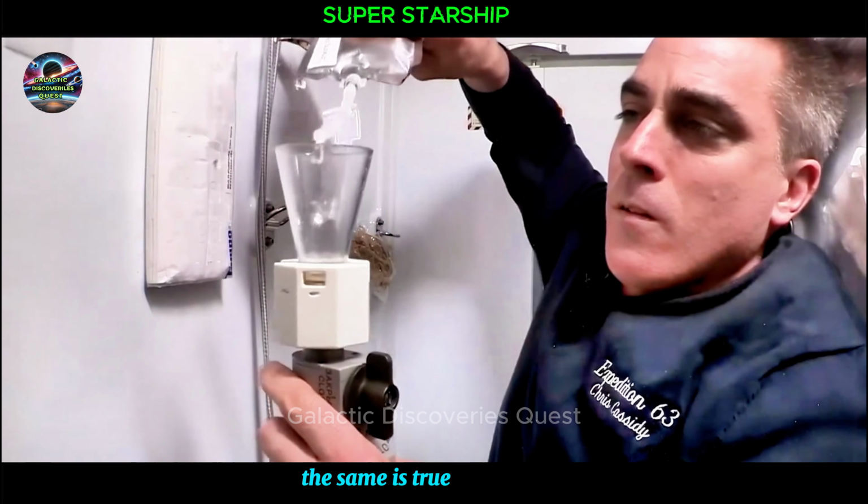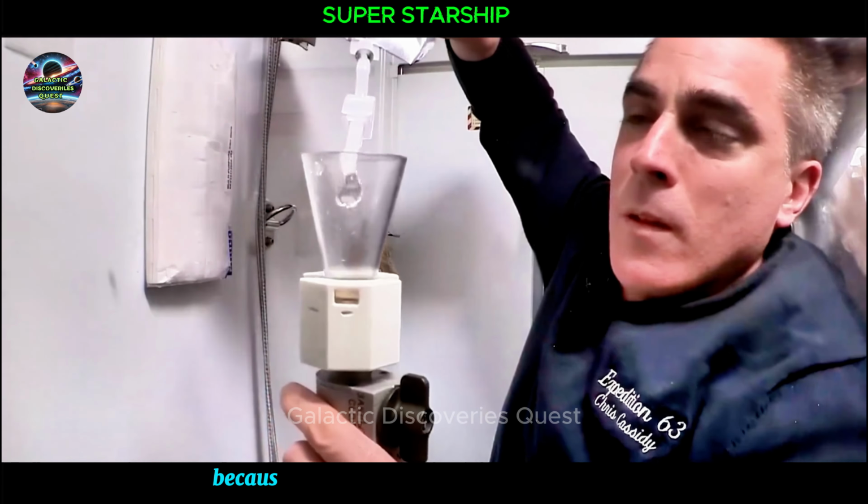The same is true for bathrooms. Because zero gravity limits engineering creativity, the toilet design on the station is constantly evolving. For the new construction, they promise to design something better than the International Space Station. More advanced and convenient toilets on the Starship spacecraft.